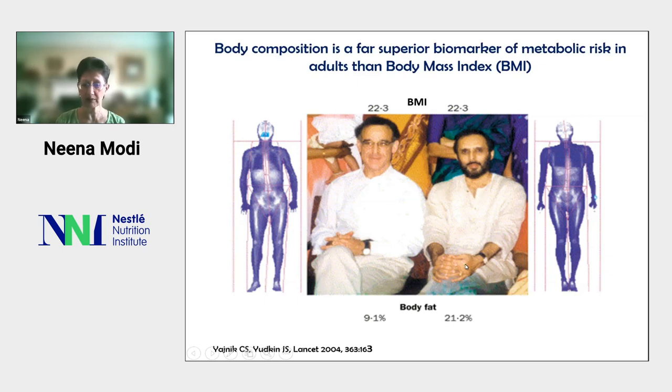But when they measured their body fat content, it is very different. John's is just under 10%, he's very lean, and Chittaranjan, although he's very slim, has a body fat content of over 20%. So this shows us why body mass index alone can be very misleading. Body mass index is a marker of metabolic risk only at the upper and the very lower ends of BMI. But for the range in the middle, it is not a good biomarker. And this is why attention has turned to body composition.